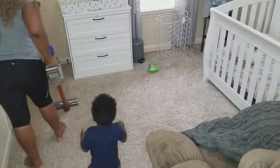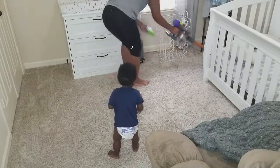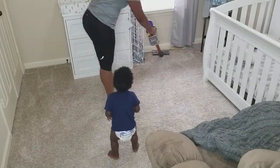So of course I'm gonna go in with my Dyson. This is the Dyson V8 Absolute.